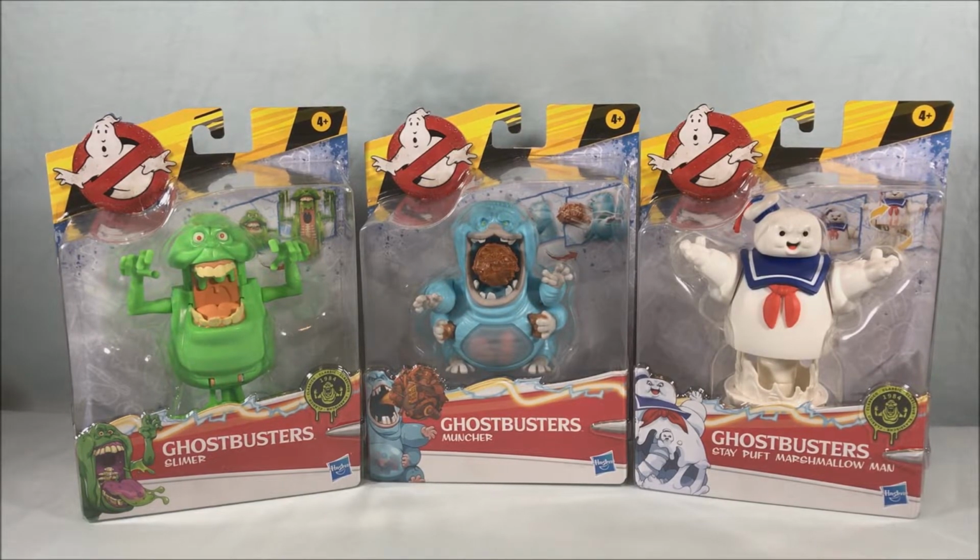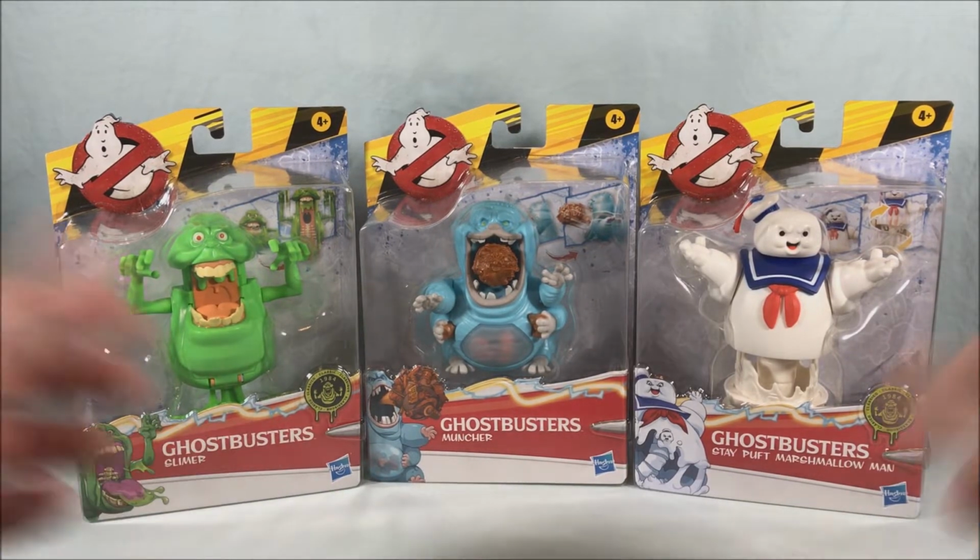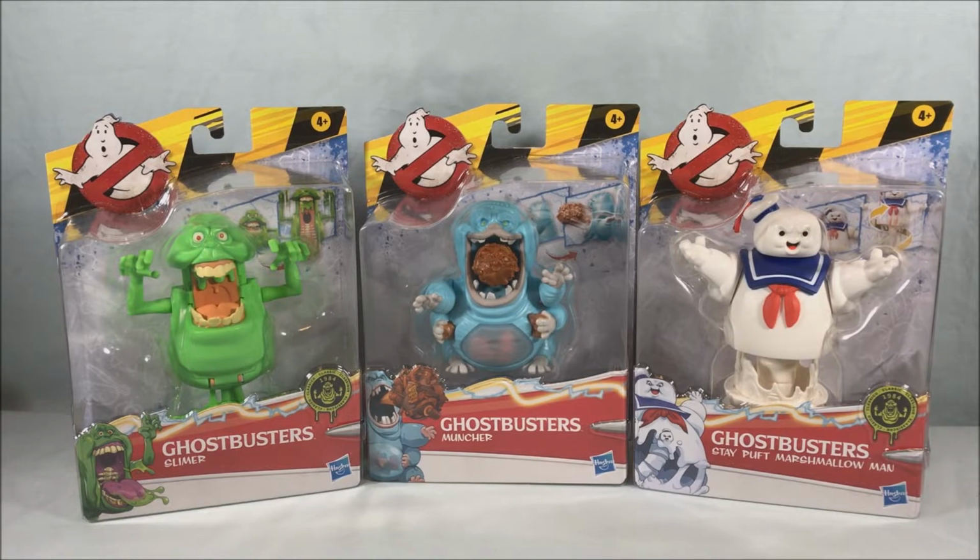In any case, our first wave of ghosts here, we have Slimer, Muncher, and the Stay Puft Marshmallow Man. You can see Slimer and Stay Puft have the classic 1984 crest down here. Obviously, they're from the original movie. Muncher is from Afterlife. He's kind of like our new famous ghost, almost like our new Slimer, if you will. So he looks interesting. I don't know too much about him. He hasn't really shown up too much in the trailers, but I have seen him in a lot of the toy images and promotional things like that. So looking forward to seeing this movie. I really can't wait. It's been delayed several times, so can't wait till Thanksgiving when it finally comes out.